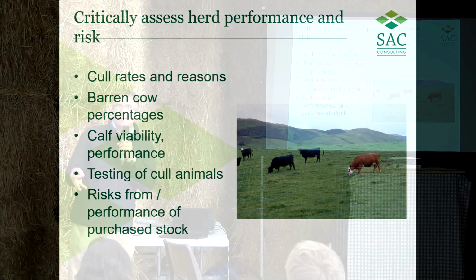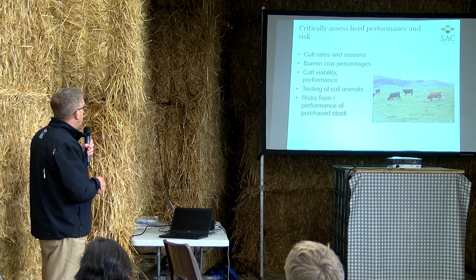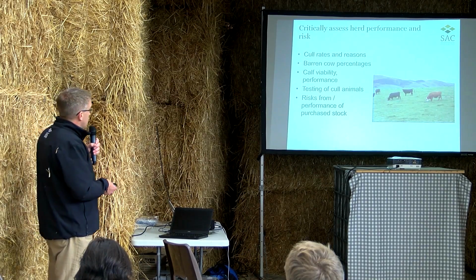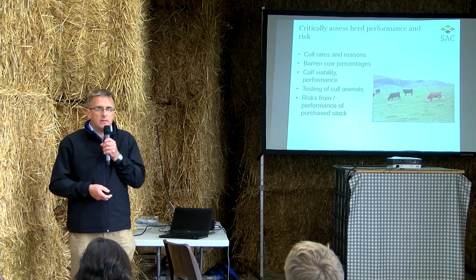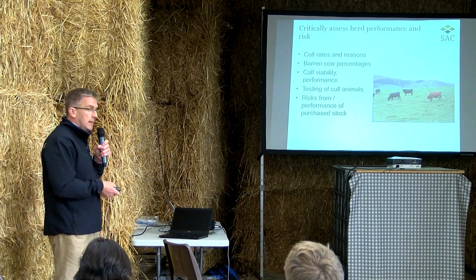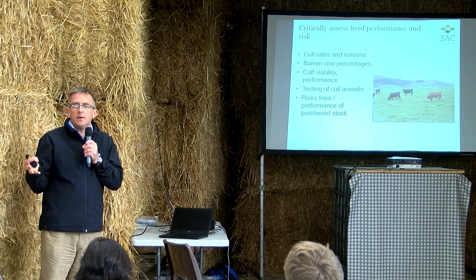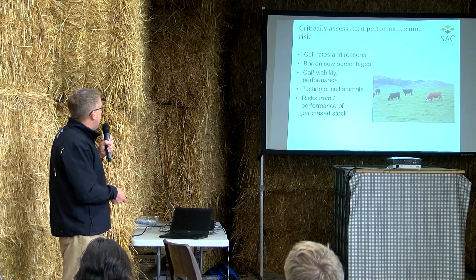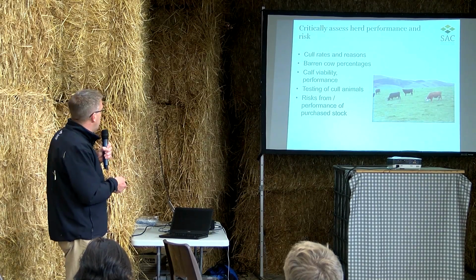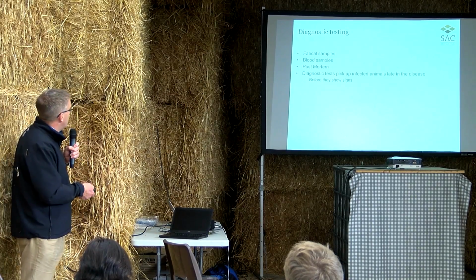What about calf viability and calf performance? Could there be issues with colostrum quality? And then what is a very versatile snapshot of doing in a herd, if you want to assess whether Johne's is a risk or not, is looking at your cull animals, because if ever there's likely to be Johne's present in your herd, it's quite likely to show up in your cull animals. So if there are any animals that are worth testing as a bit of a look-see, then your cull animals will be the good ones to go for.